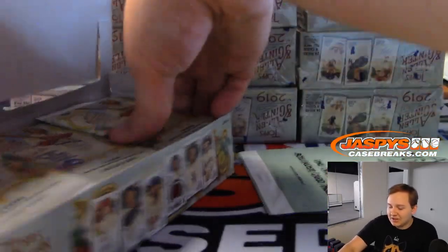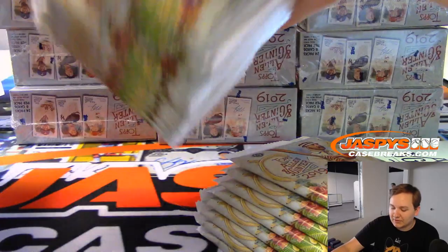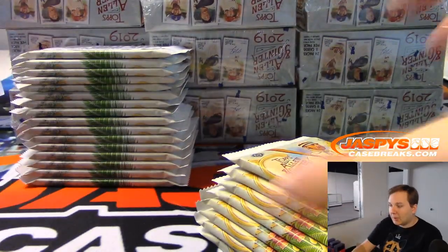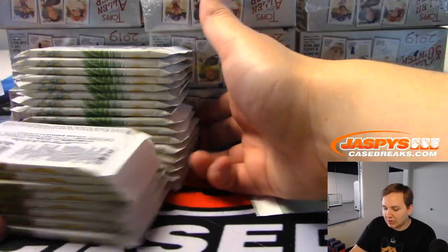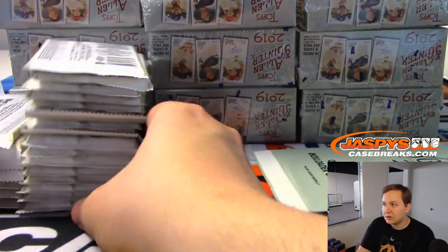Yeah, this is first look. Our first break of Ginter. I haven't watched any Ginter breaks, so this is my first look. So three hits per box, usually like 6 to 7 autos per case, I feel like, but maybe it's different this year.